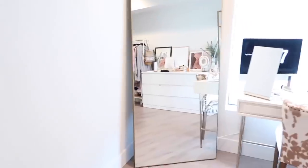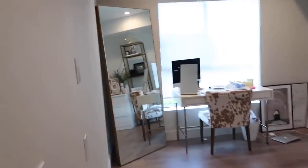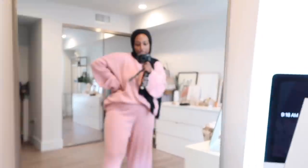It goes perfectly with all the decor now because everything is gold in here, gold and white. So it kind of worked out perfectly that they had this. So I will link this exact mirror down below. It's from CB2. It was on sale as well when I got it. I don't know if it's still gonna be on sale. Yeah, I'm really loving it.